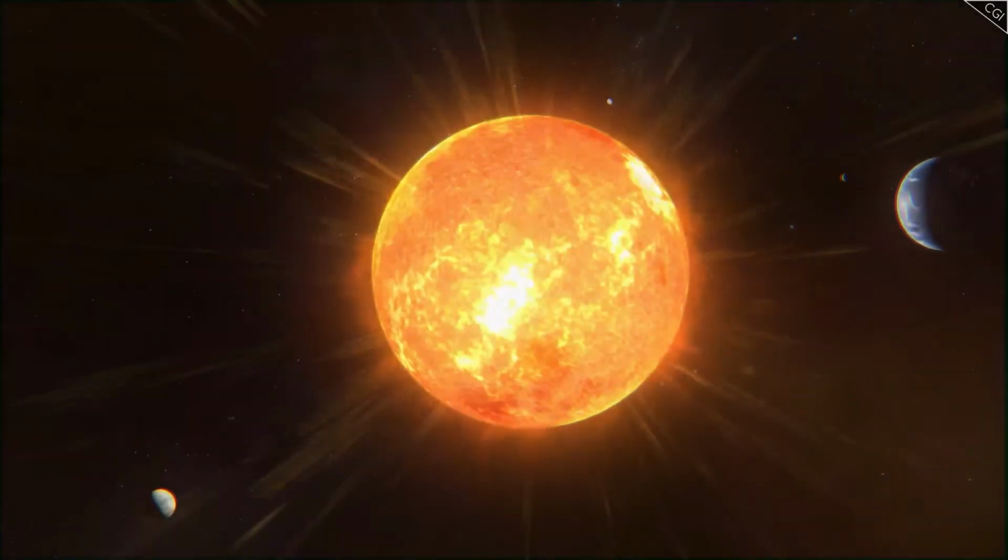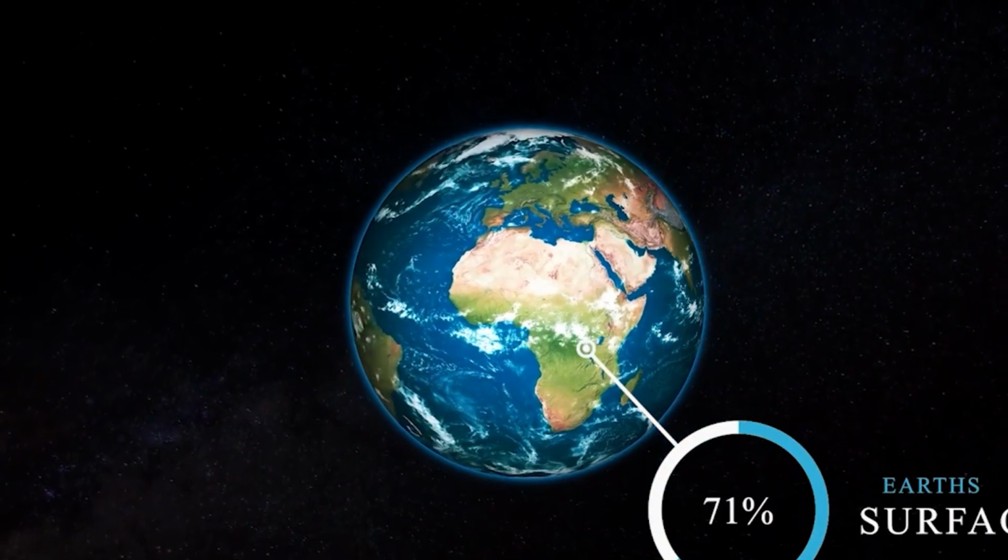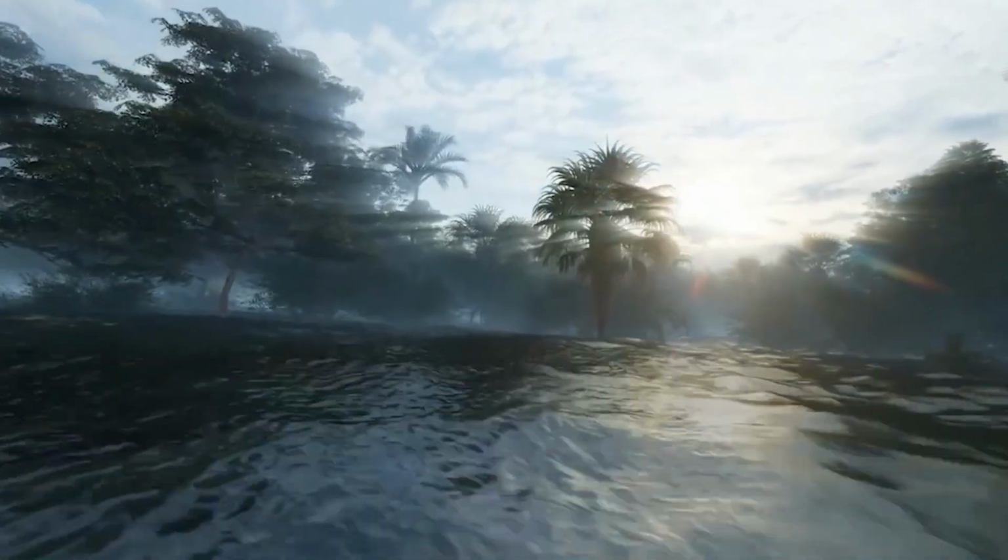And the recent revelations about new structures beyond the Kuiper Belt suggest that the edge of our solar system is far more dynamic and mysterious than previously thought.